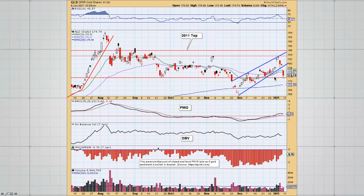If we lose this level, I would be looking for about a 170 drop, and at least to that 200-day EMA. If we lose the 200-day EMA, it's going to get a little bit more dicey for gold. It's already quite dicey, if you will. The RSI has now moved negative, and you can see our PMO has topped. The discounts have also started to fade, and generally that is bullish.